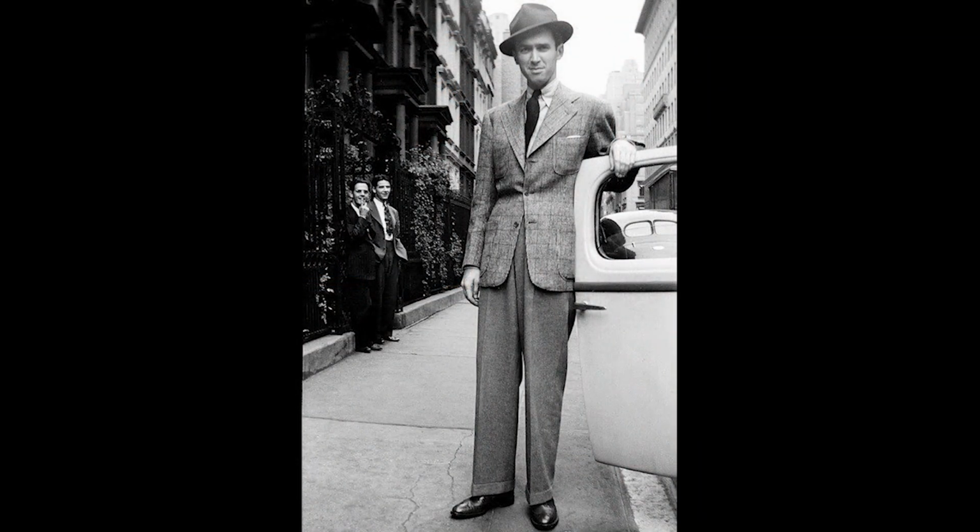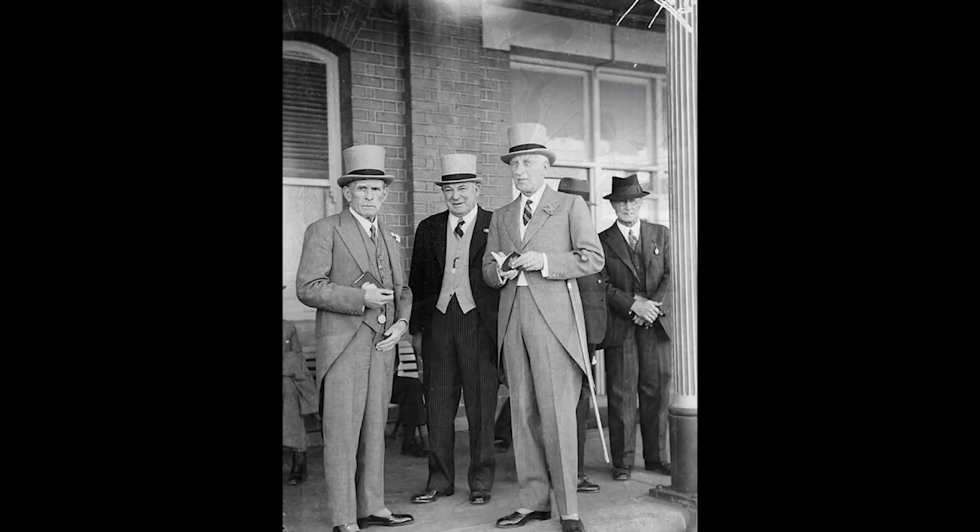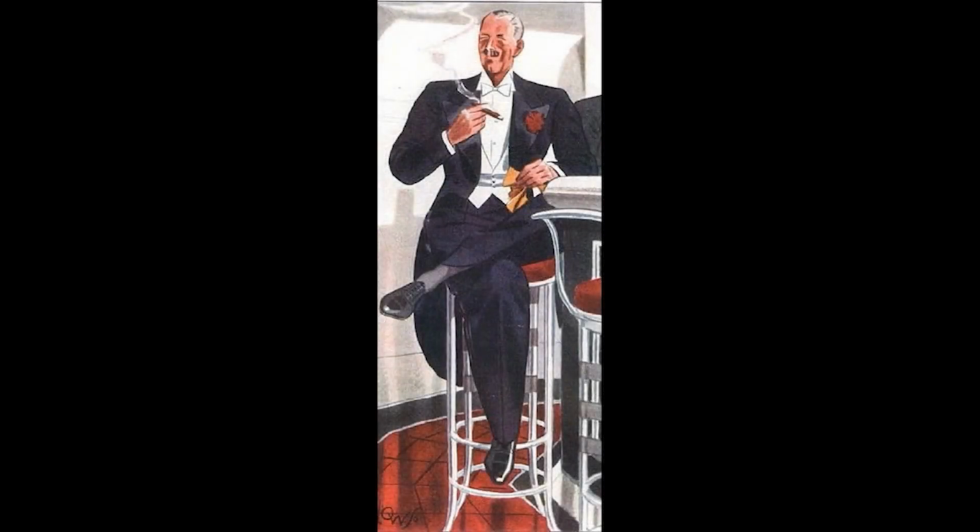Whether you were a business professional or a fashionable young man looking to make a statement with your clothes, a well-made suit was an essential part of any man's wardrobe in the 1930s.